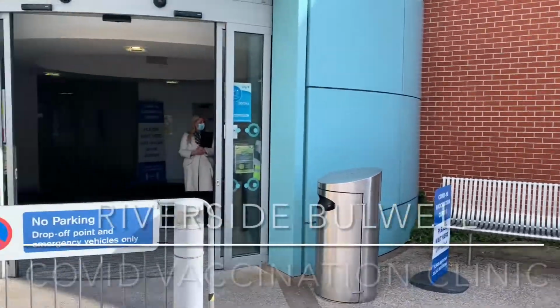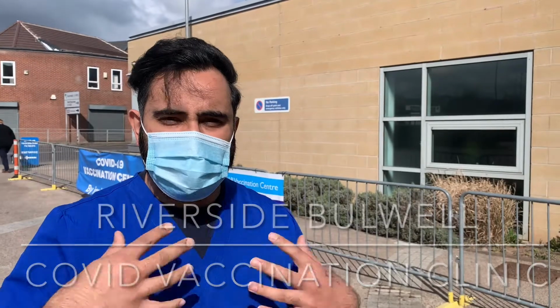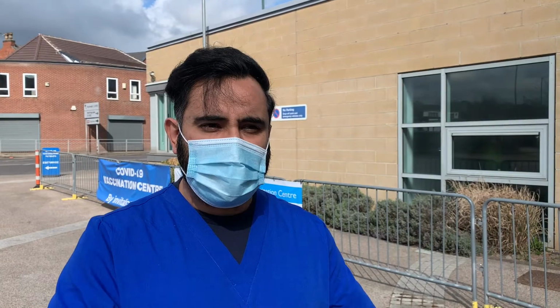And they'll queue up here where our staff will make sure that they're on the list, that they've managed to book themselves in, or answer any queries they've got with the booking system itself. Or if there are any problems with booking themselves in, we'll address it before they get into the site itself. Cool, let's go inside.